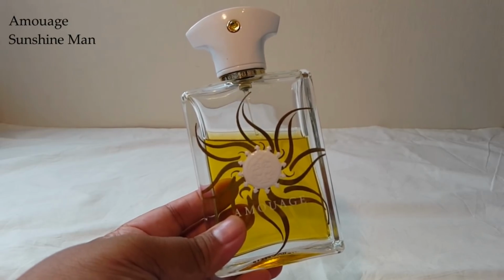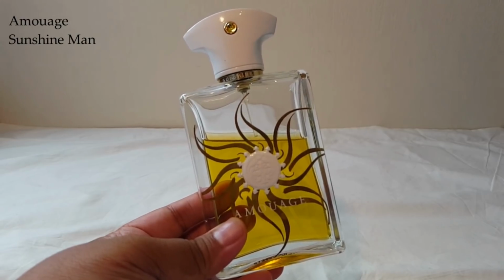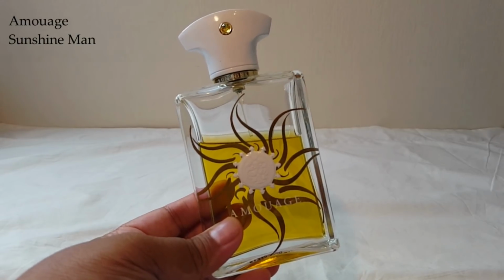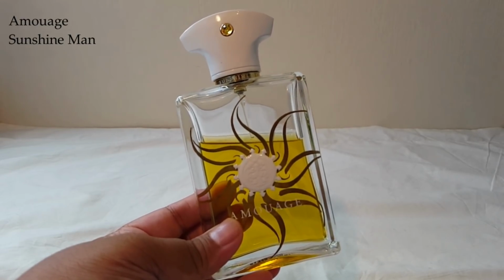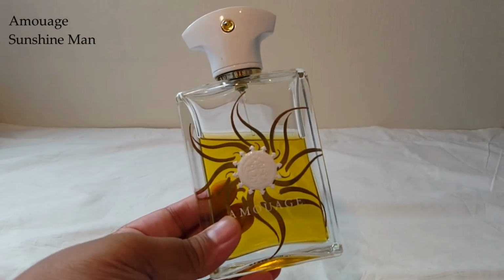It makes me feel calm, very strong. This is one that I smell my own sillage whenever I wear. This one lasts forever and ever on my clothing, on my skin. So it has a wonderful scent trail, and it's just so underrated. And it's fantastic. So that's Sunshine Man from the house of Amouage.